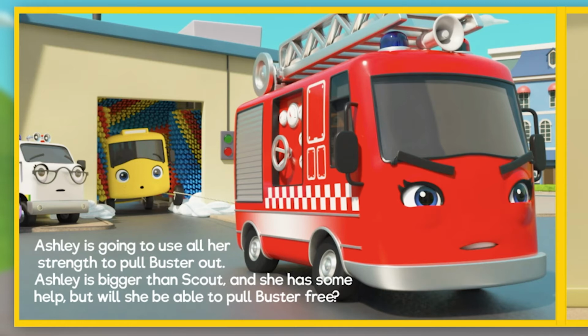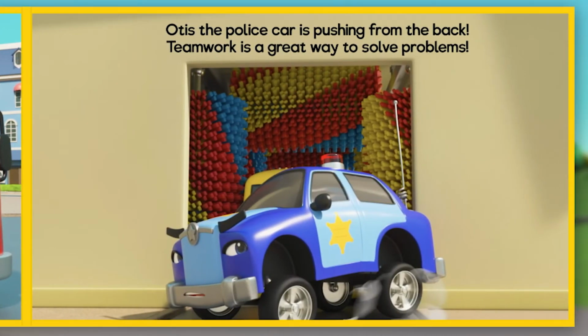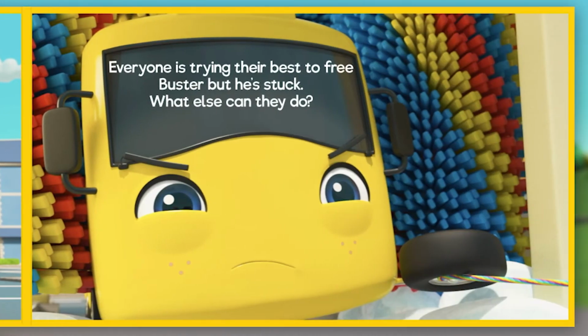Ashley is going to use all her strength to pull Buster out. Ashley is bigger than Scout, and she has some help. But will she be able to pull Buster free? Otis the police car is pushing from the back. Teamwork is a great way to solve problems. Amber the ambulance is helping Ashley pull too, but Buster is still not moving. Everyone is trying their best to free Buster, but he's stuck. What else can they do?